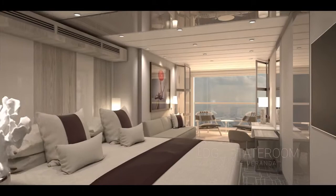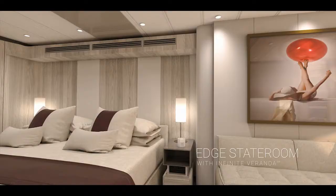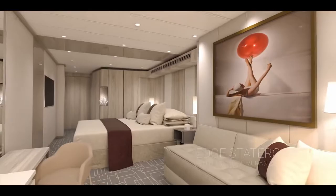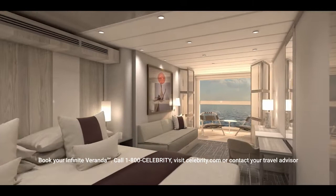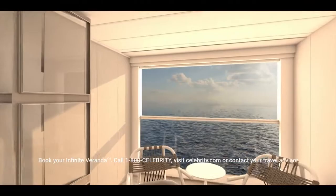I think in the Edge stateroom, when you walk in, you're going to know there's a difference. And for me, it was about coming up with a sort of light bulb moment of creating the studio so that you could have these kind of glass partition doors that opened where you could actually then have your terrace as part of your living space.